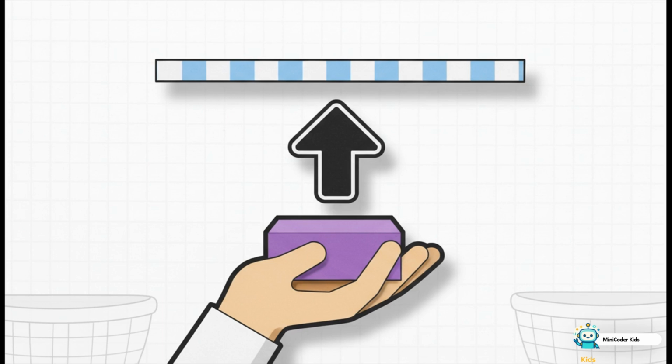And with these arrows, we can string together a sequence of instructions. Now hold on. A sequence of instructions using symbols? Doesn't that sound an awful lot like, well, any programming language ever?